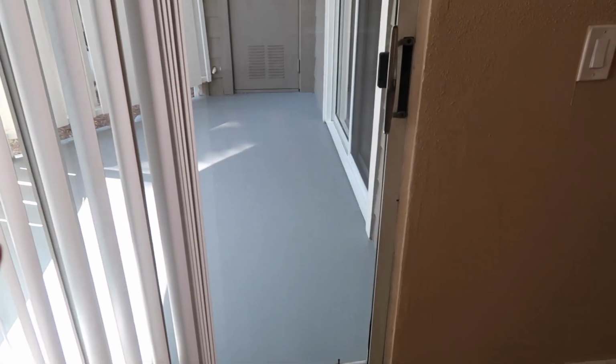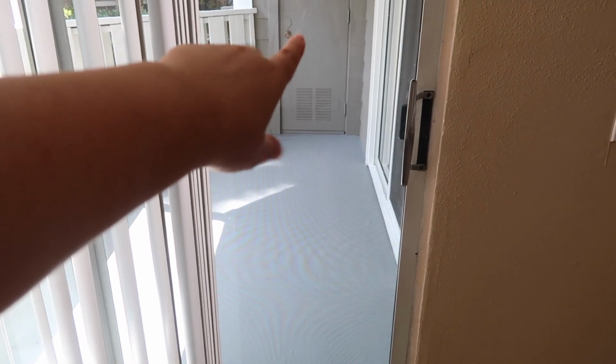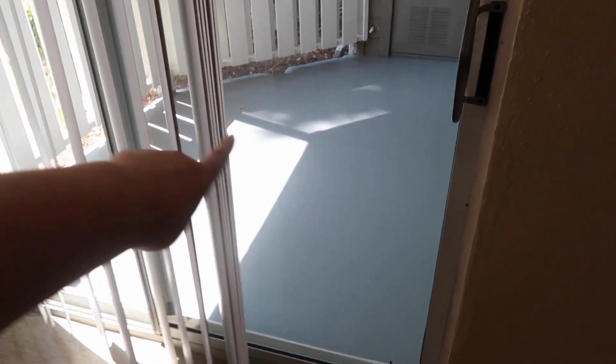So it's just a tiny little patio, nothing too crazy. There's the water heater in there. You could maybe use a little bit of that for some storage, but it's mainly just the water heater in there. So we want to get some furniture out here for the patio, but definitely want to keep this pocket of sunshine just for Zoe.